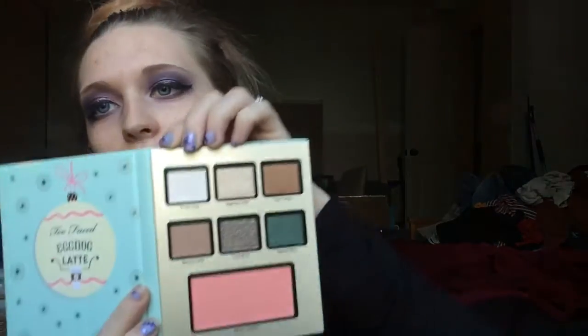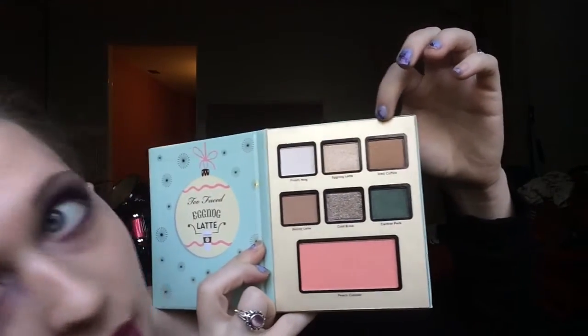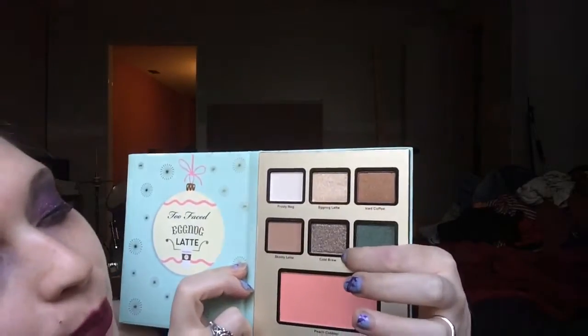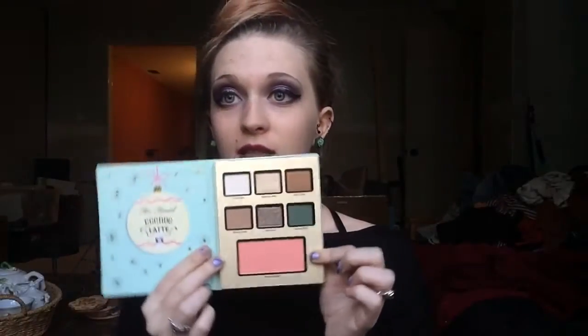Some of these colors kind of look like what's in this one. Whatever. So we've got frosty nog, the eggnog latte, iced coffee, Central Perk, I like that name, cold brew, and skinny latte are the eyeshadows, and then peach cobbler is the blush. I love peach cobbler. Oh my god, it's so good. It smells like eggnog. I don't know if these are supposed to. Yep. Smells like eggnog.